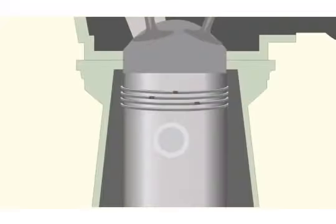If the clearance is greater than the maximum limit, combustion gases blow by the rings and exhaust gases enter the crankcase. This results in loss of compression pressure in the cylinder.